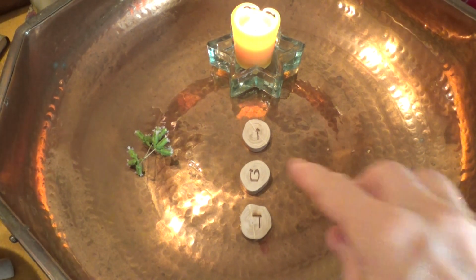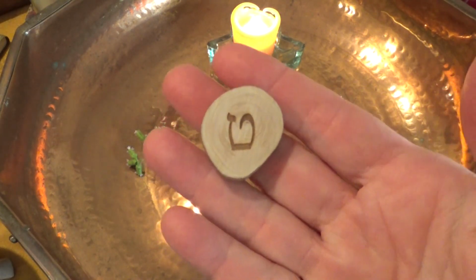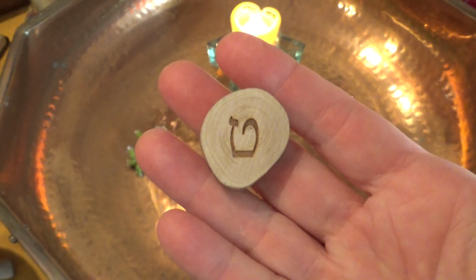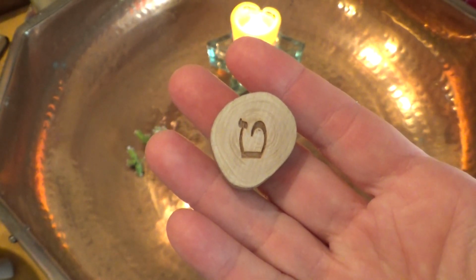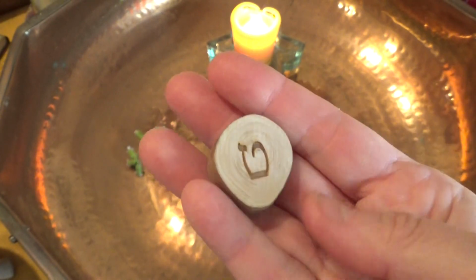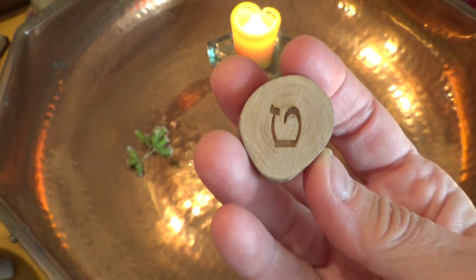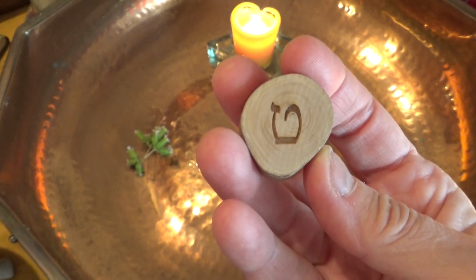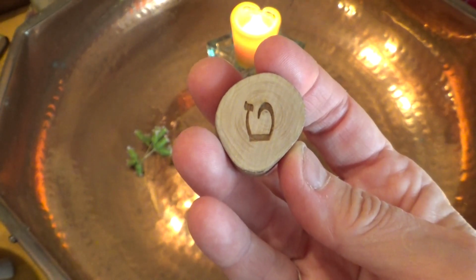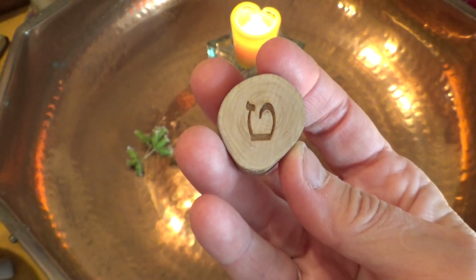In the center of our reading, we have the letter Tet. And the letter Tet is a cup or a vessel. It's something that is holding goodness within it. It's the first letter of the word Tov, which means good or goodness. And it also reminds us of the shofar. It's kind of curved like a shofar, the ram's horn that we blow at this time of year when I'm making the reading. And it's the number 9 in Gematria, so it refers to the shofar blasts.